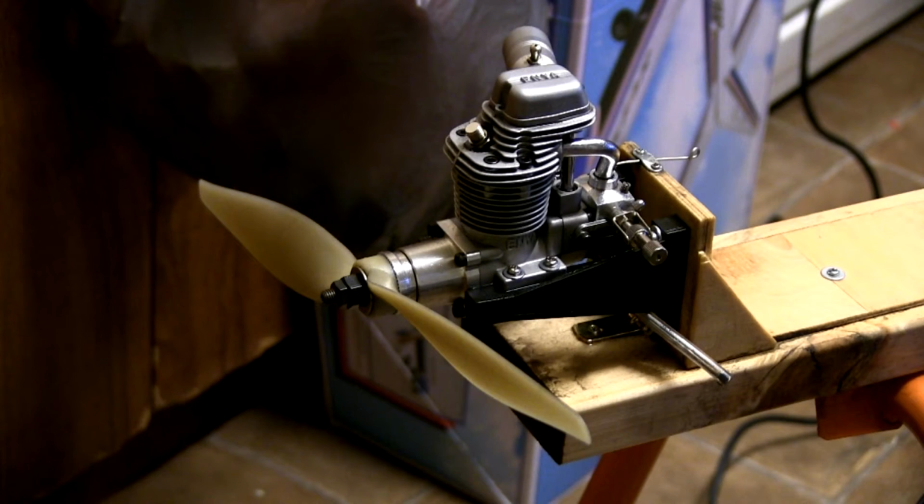Alright, this is the ENYA 36 4-stroke diesel. The only production 4-stroke diesel anywhere in the world. I have one. I won't tell you how much it costs. Just say it would be half a week's wages for most people.